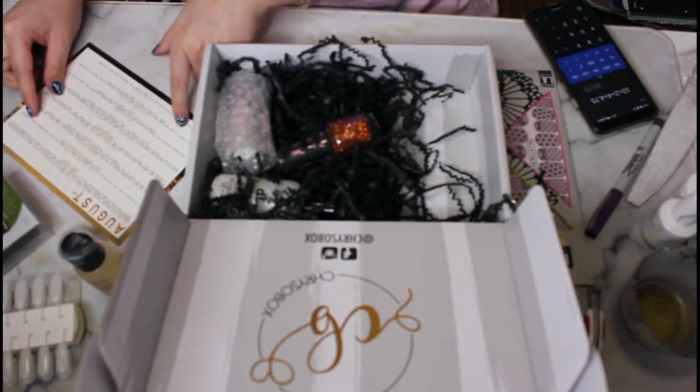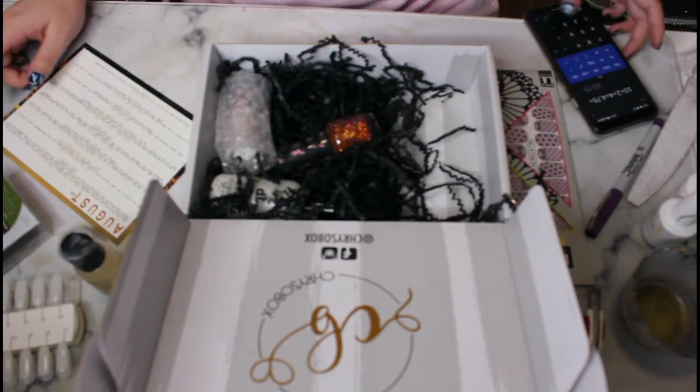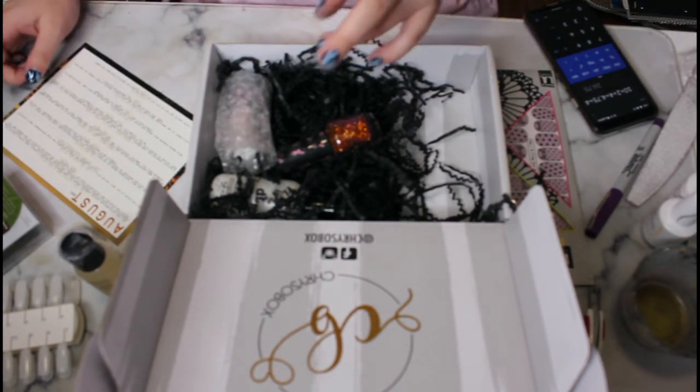Tipsy Nail Art Glitter. Add excitement to any manicure. Nail art glitters are specifically created to help spruce up your nail game. Mix them up and let your imagination go wild. And that is also $4. Okay.